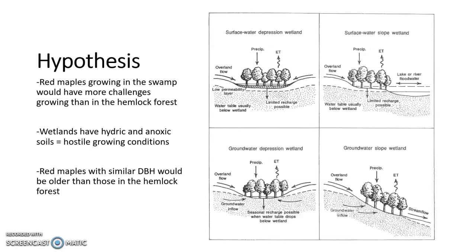So the swamp is in a basin, and this image here is to show that it's either a surface water depression wetland or a groundwater depression wetland, because the forest is located down the banks from a drier area.